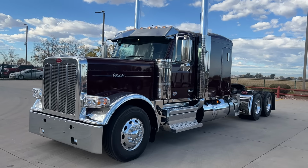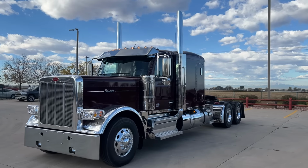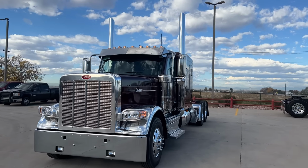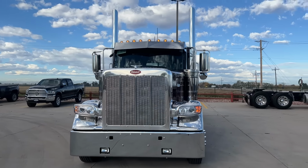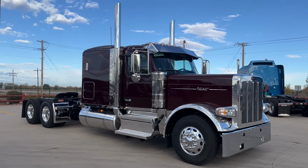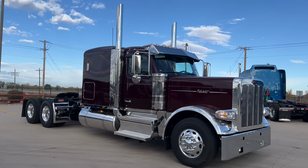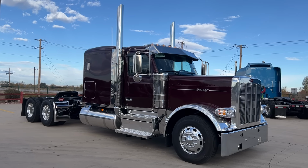Great customer of ours, Schneider Trucking. Gorgeous truck. This is my first 589 flat top. So, hope you guys like it. If you're running around Colorado, you may see these guys up in northeast Colorado. Good looking truck. If you want to order one of these right now, as of October of 2024, it's only about 6 to 8 weeks to get one. Very quick and easy to get them in.